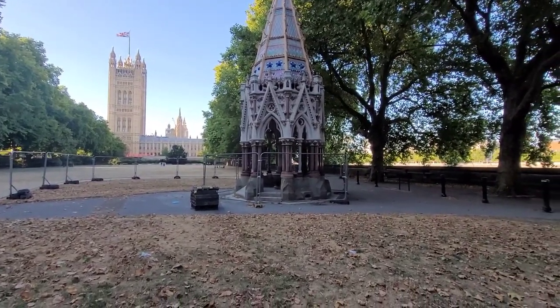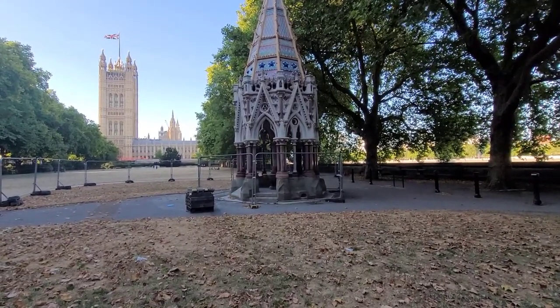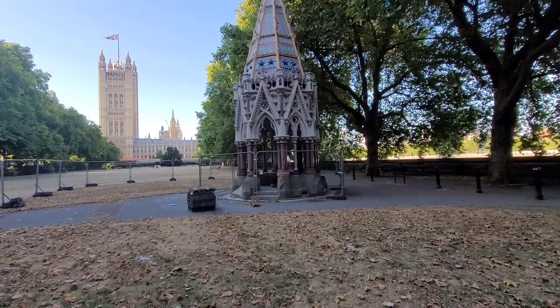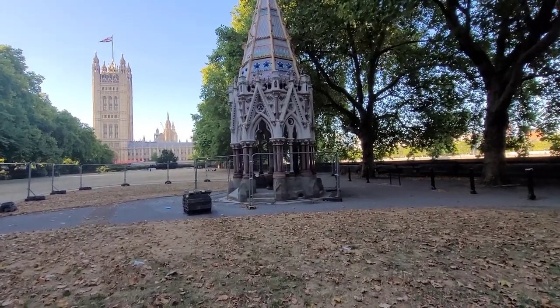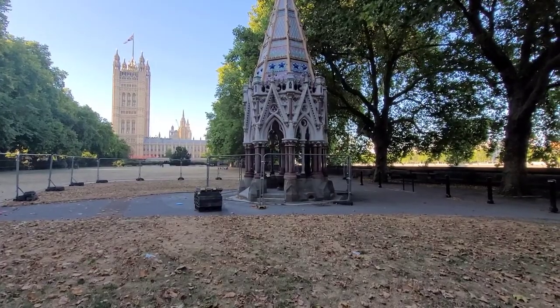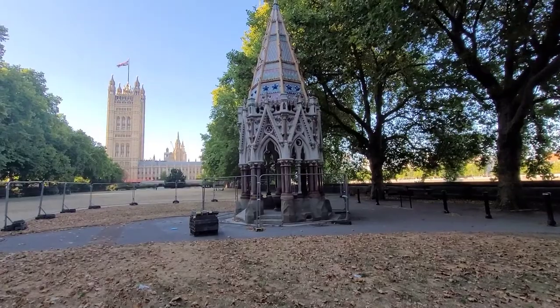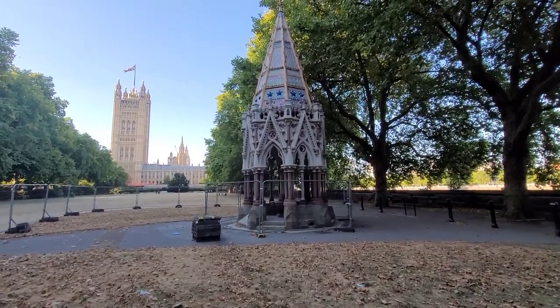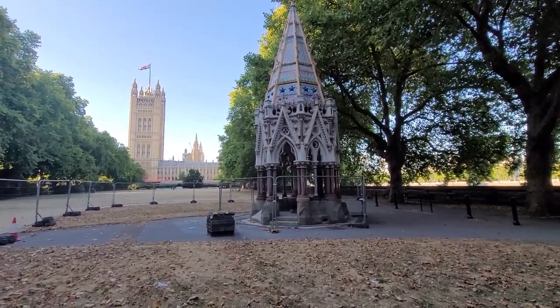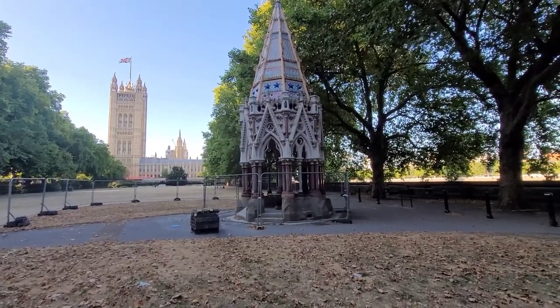This actually originally stood in Parliament Square from 1865 until 1940. It was moved here to protect it from enemy bombs during the Blitz, and it was reinstalled here in 1957, and I think it is such a perfect position for this memorial. And isn't that a picture?